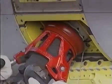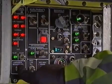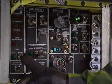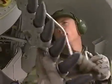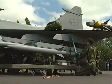Mechanic number 5 refuels the aircraft. He also runs tests from the service panel. The rest of the time, he assists his teammate. Mechanic number 3's main task is loading the gun. Mechanics number 2 and 4 are tasked to handle the external loads.